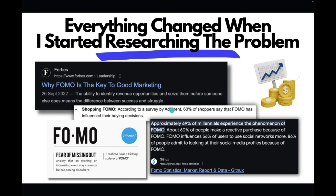If your entire website, your lead magnet, your opt-in page, your sales page, your booking calendar, your webinar, whatever you're doing, is not completely centered and optimized around FOMO, oh my God, you're leaving so much money on the table. Now, further research shows, and again, you can even look this up yourself, about 60% of people make a reactive purchase because of FOMO, right? And 86% of people admit to looking at their social media profiles because of FOMO.